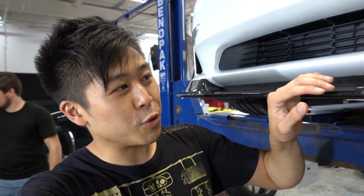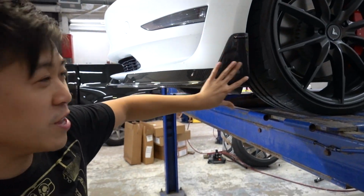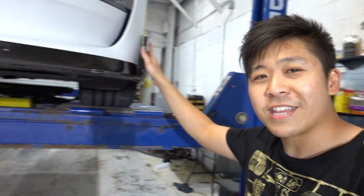I think it looks super aggressive, man. It looks good. This is my favorite part right here. This fin, I like it. I love that stuff. I always love super aggressive stuff. And this fin is perfect.